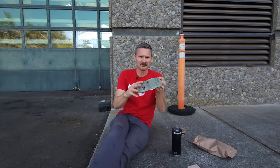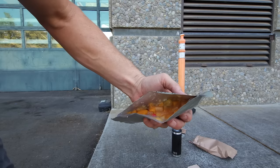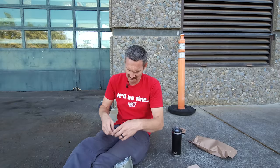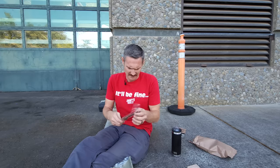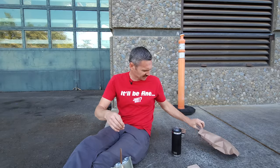Let's eat some mixed fruit. Hey, that looks like old fruit cocktail. Check that out. Honestly, it probably looks the same coming in as it does going out. It's kind of your basic philosophy when it comes to MRE field rations.